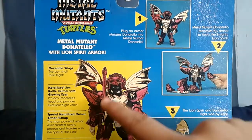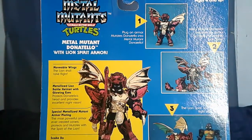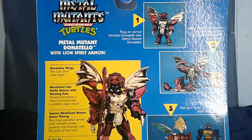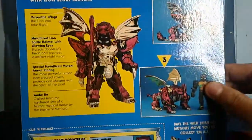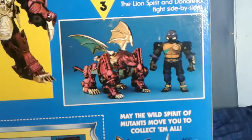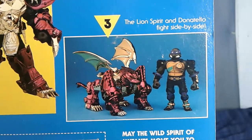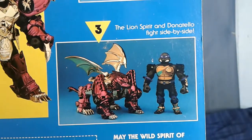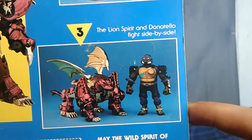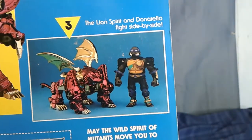I do see that this is shiny on here, but the final version is just a solid gold-colored piece of plastic, and we get a description on all of that. If you want to, you can pause that and read it. We have them next to each other. I will not be opening this up, so yeah, that's what they look like side by side, which is pretty cool. And that Donatello, I don't know, this has to be a pretty rare toy because I don't see it pop up a whole lot.